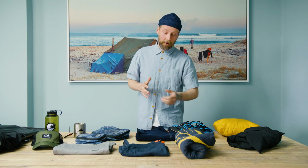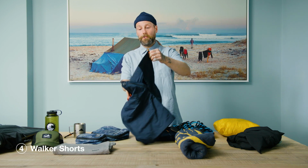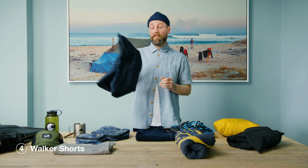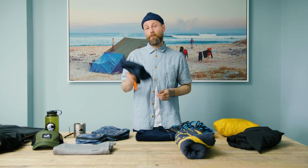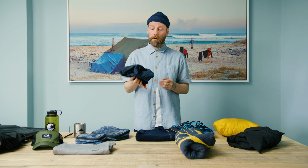Coastal adventures, I'm probably going to get in the water. Well, I hope so anyway. So I'm going to need my towel. And I always go to the Walker Short. This is a super versatile piece. It's actually great to wear on the land, in the water. It's quick drying. It's recycled nylon. Yeah, for me, that's essential.